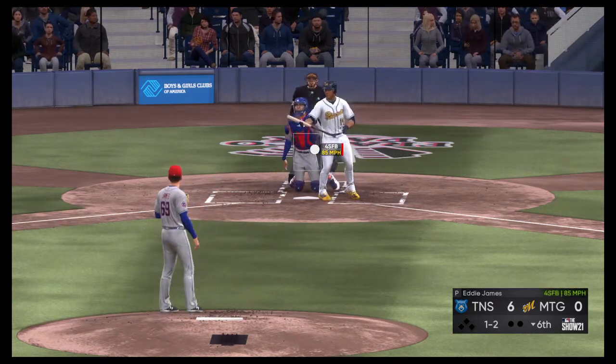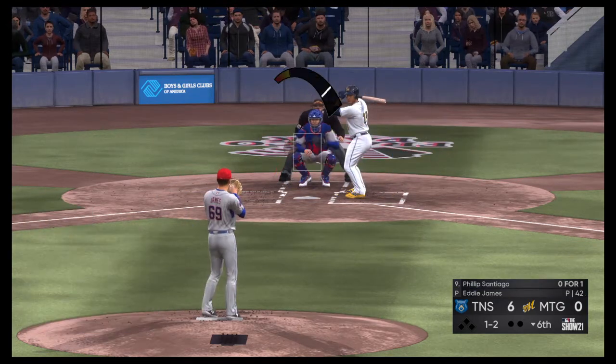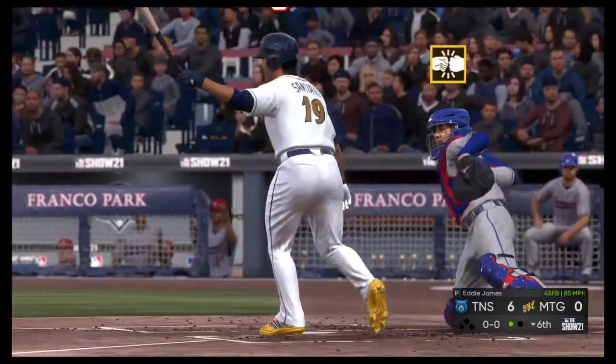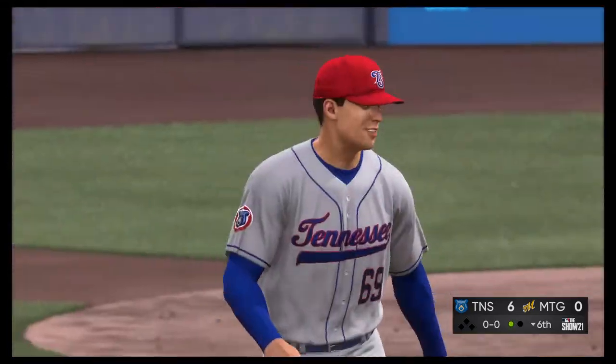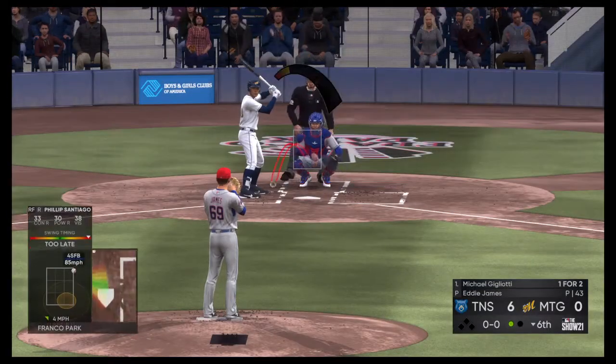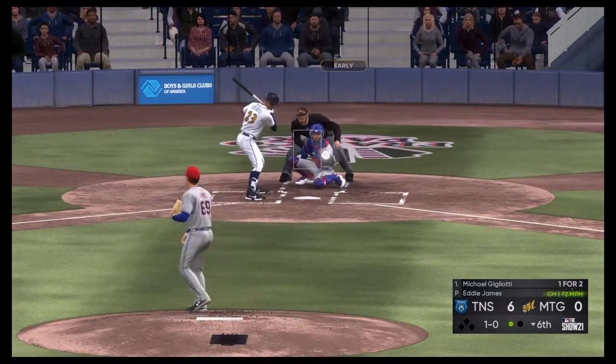And he fouls this one off. The 1-2 is swung on and missed. He got him on strikes. He's been in total control out there tonight. Gets the leadoff guy with a strike out there, and it just seems like we've seen so many off-balance swings and weakly hit balls in this one.